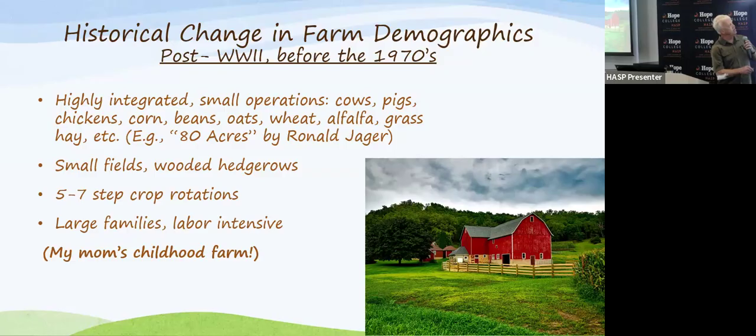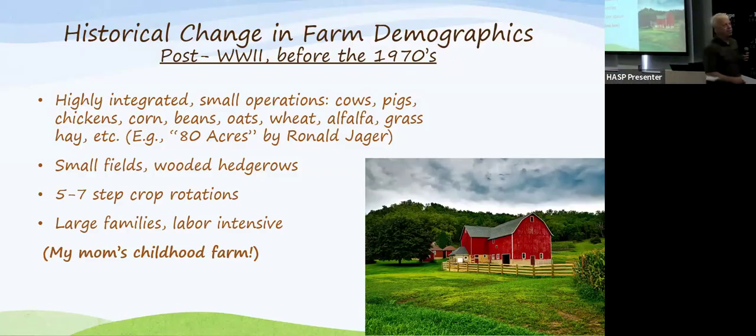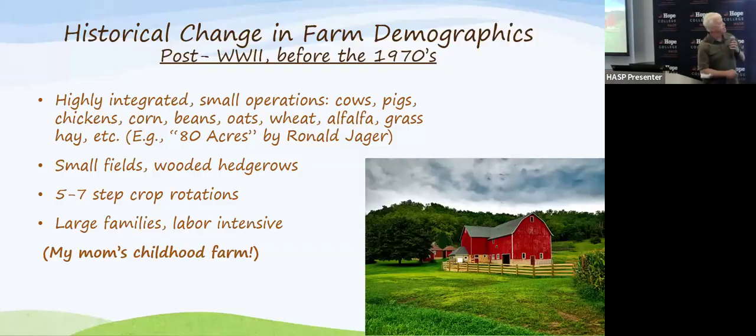They grew corn, beans of different kinds, no soybeans, oats, wheat, alfalfa, grass, hay, and more. They also grew peanuts and they grew cucumbers and they grew potatoes that they sold as a cash crop. So my mom talks about how she picked all those things.